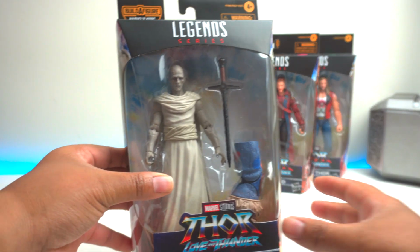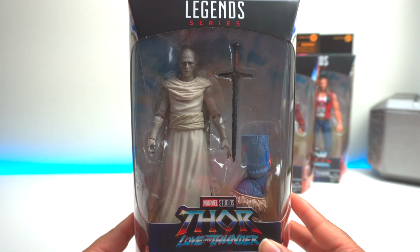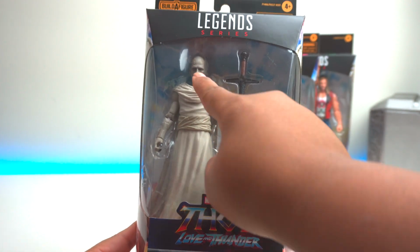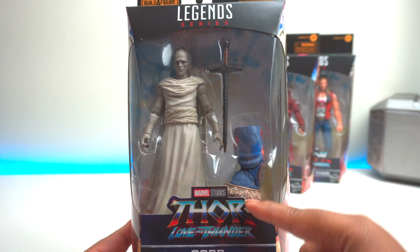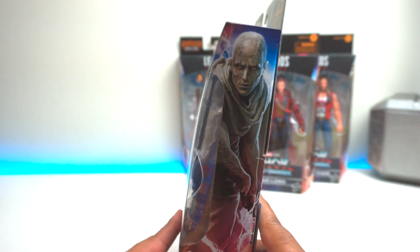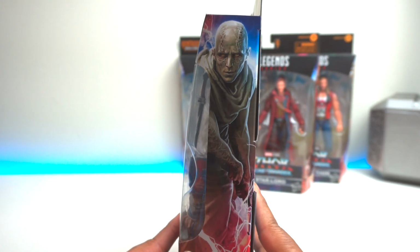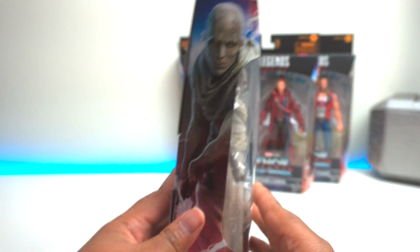Then you have Gorr The God Butcher. There he is, looking menacing and completely whitewashed like he did. That is a nice head sculpt, Christian Bale. You got his ultimate weapon, and then you have one of the Build-A-Figure pieces for Korg. Gorr, nice art of him on the side. This actually leaked before the trailer, so that was fun. And then there you got that, and then you got the other side.